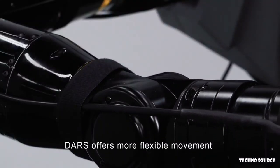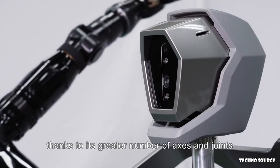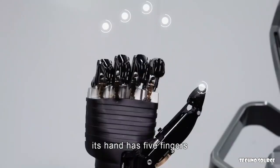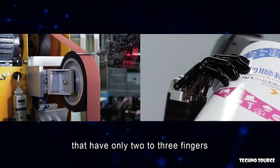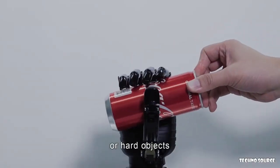DARS offers more flexible movement thanks to its greater number of axes and joints. The arm is 900 millimeters in length and can reach objects even farther away. Its hand has 5 fingers. It is able to overcome the limitations of traditional robotic grippers that have only 2 fingers and which can only grasp fixed-shaped or hard objects.